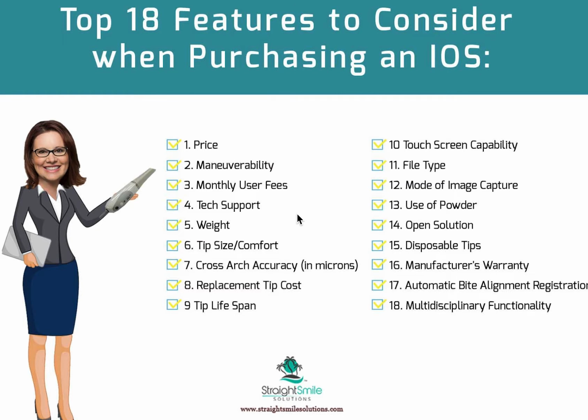So that brings me to the first item on the list, which is price. What should you be spending and how much should you be spending? And there's a huge range of prices for these, and we'll go over some of the other features, and I think that will help you understand the price one a little bit more.